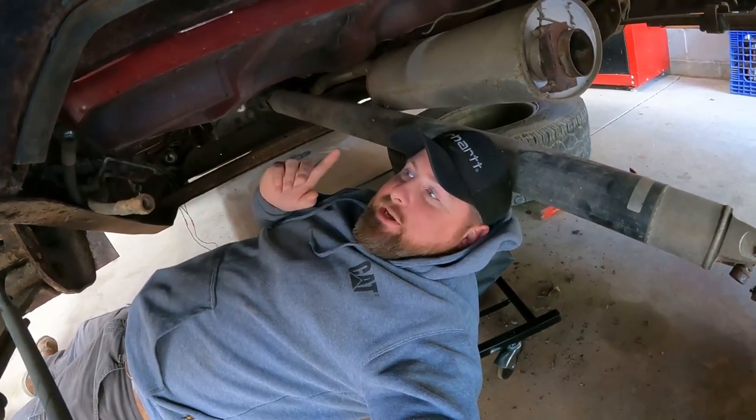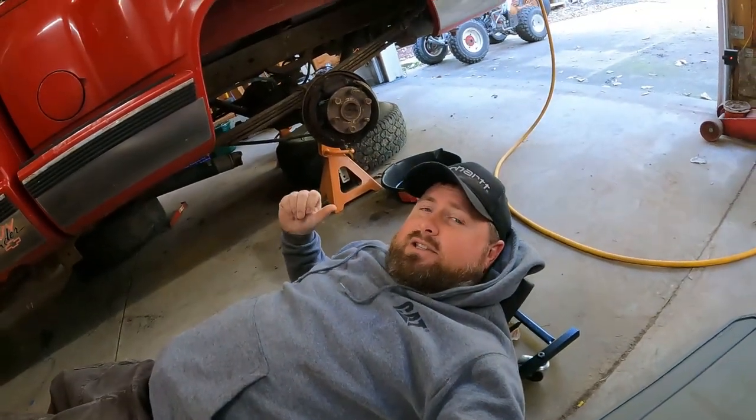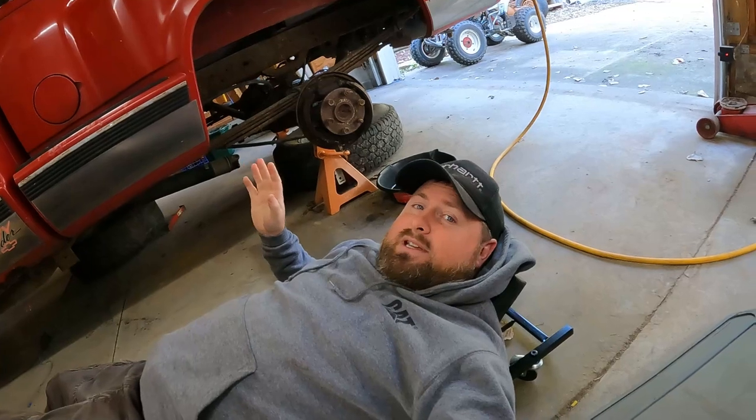But first, for those who don't know, this is my Silverado pickup from when I was a kid that I wound up getting back for really cheap. It's gonna be my son's first truck. So we're gonna try to get it running today the best we can. I gotta get the fuel tank in. We gotta get the fuel filter changed out. And we gotta work on the injector coils or whatnot.